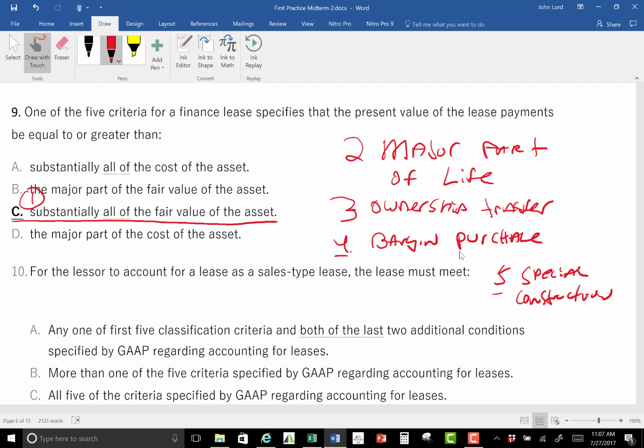So if it's any of those 3, the ownership transfer, the bargain purchase, the special construction, then we should use what? We should use the life of the asset, right? Use whatever the estimated life of the asset is, because we're going to end up with that, right? But if it's the major part of the life or the substantially all the fair value, well, we're falling back to those, obviously, when we don't have the other 3 involved, right? And that's because the assumption is that we're not ending up with that. We're probably going to do what?